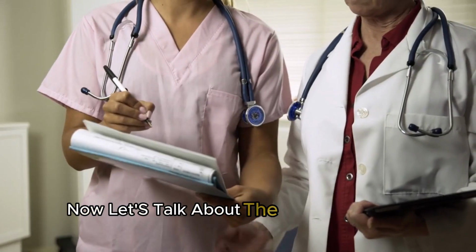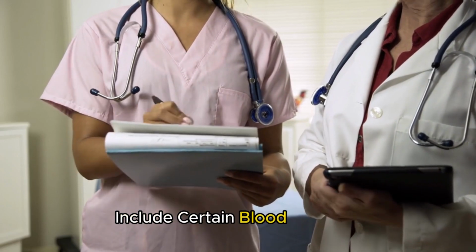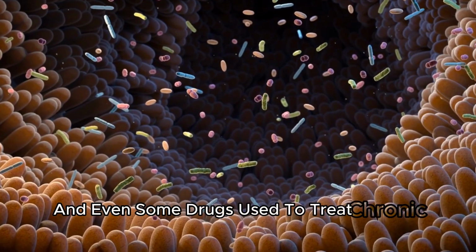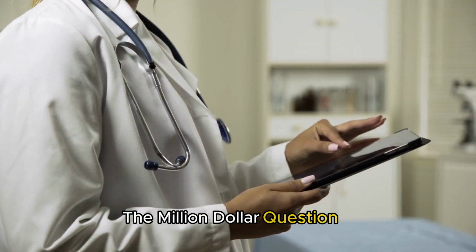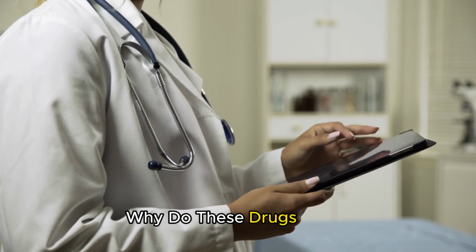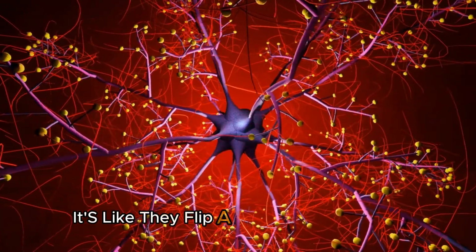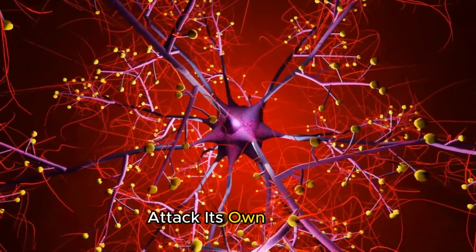Now let's talk about the drugs that can trigger this condition. Common culprits include certain blood pressure medications, antibiotics, and even some drugs used to treat chronic conditions like rheumatoid arthritis. The million-dollar question is, why do these drugs cause drug-induced lupus erythematosus? It's like they flip a switch in the body's immune system, leading it to mistakenly attack its own tissues.